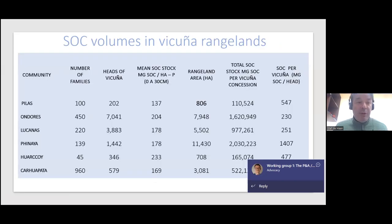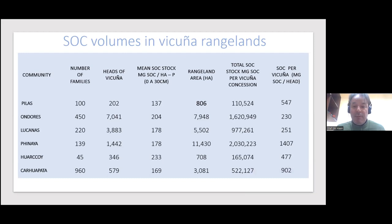So just to give you an idea, for these six territories where we did the analysis, what level of stocks we are talking about. If you look at the whole territory, it goes all the way from a bit above 100,000 metric tons for one territory in the case of Pilas, which is one of the smaller territories. And then Piñay, which is a community that is only dedicated to livestock in Cusco. We're talking about more than 2 million metric tons for the whole territory of the vicuñas. And of course, we can also convert that into the amount per head of vicuñas managed. And there is quite a bit of variability.